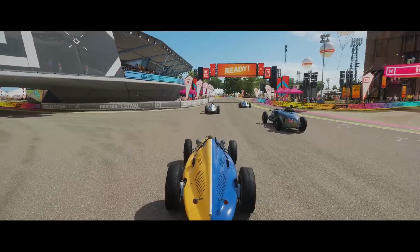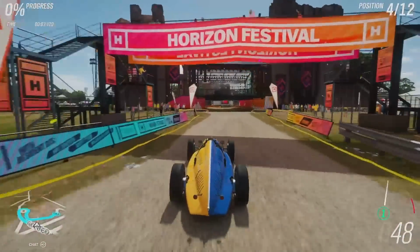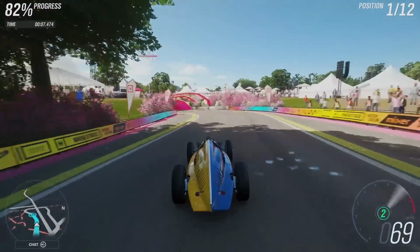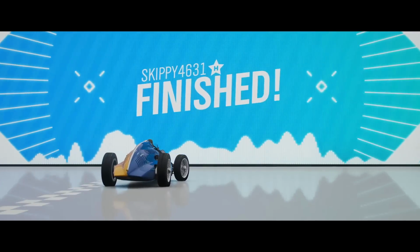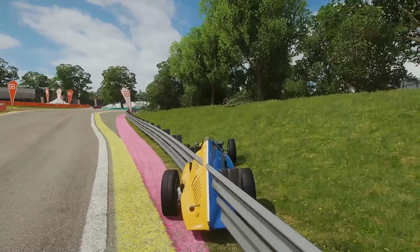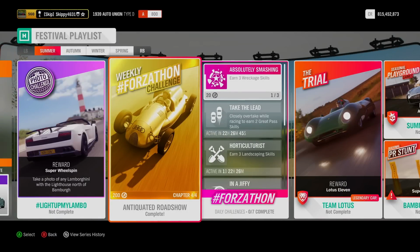Here we go, 3rd and final race, again taking a right down the little dirt path, another little right, and straight on to the finish line. Across the line, first place, 3rd and final race completed. And after completing chapter 4, Laurel Wreath, grabbing 3 podium finishes in the road racing series, that's this week's Forzathon challenges, Antiquated Roadshow completed. Let's go ahead and take a look at this week's Forzathon shop.